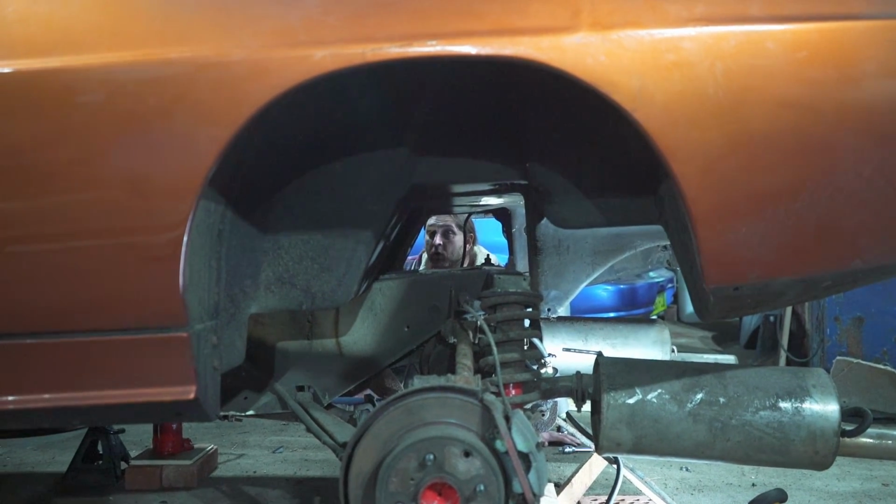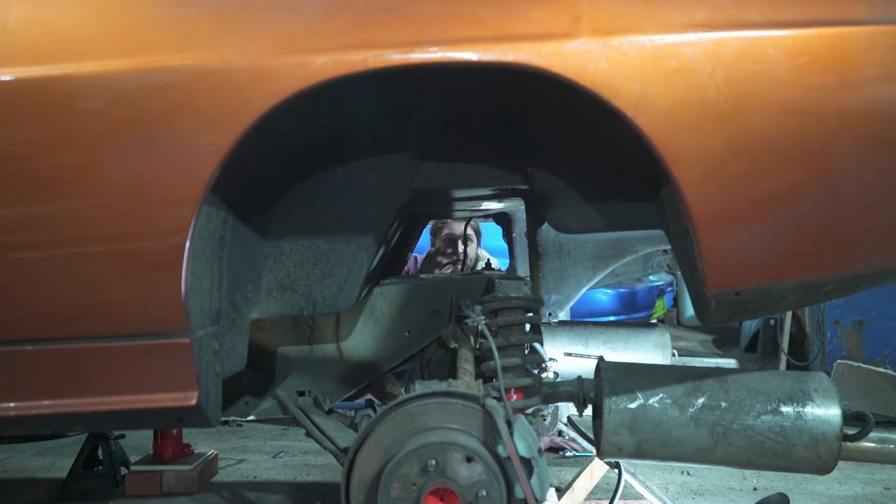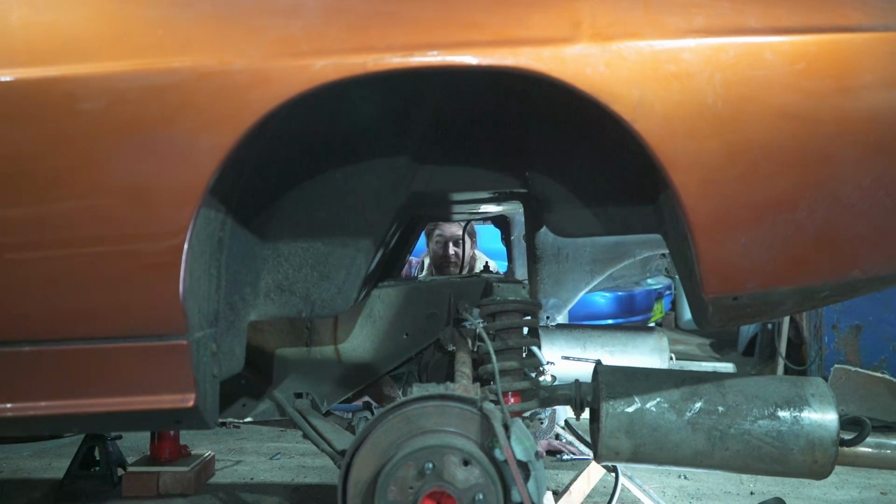So moving on to some of the projects that you saw episodes ago, and starting off with the Lotus. You join us at an exciting moment of the Lotus lift. We have just managed to break this chassis free from the frames.